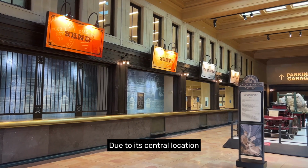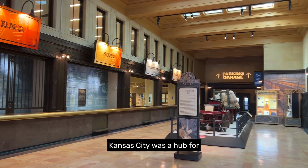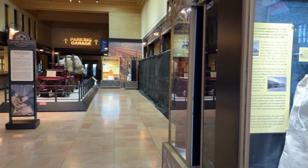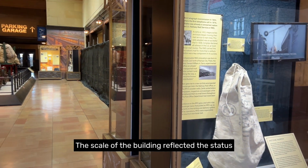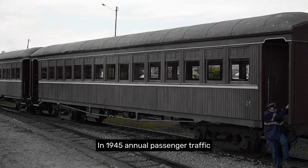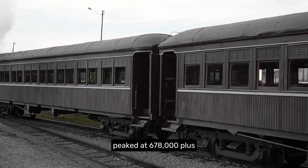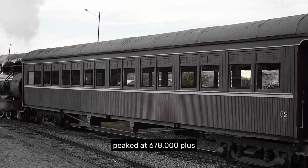Due to its central location, Kansas City was a hub for both passenger and freight rail traffic. The scale of the building reflected this status. In 1945, annual passenger traffic peaked at 678,000 plus.